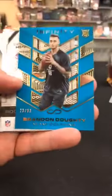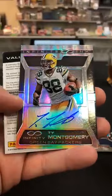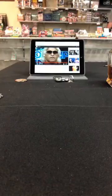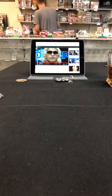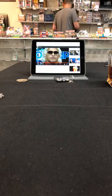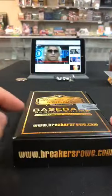Derek Carr, Dowdy. Breakers Row does not fast pass. Tyler Eifert. I mean, we're pretty much front of the line, buddy. There's a few things going on, but nothing crazy. That's a cool card. Just want to set that right there. Breakers Row Baseball. We got a few of these back in stock. They won't last long.